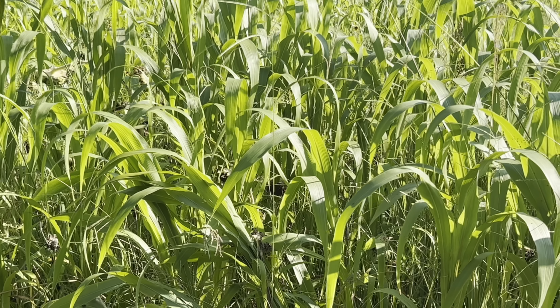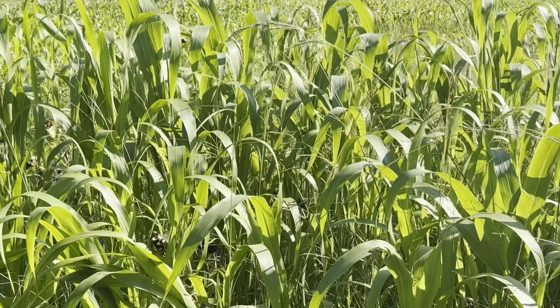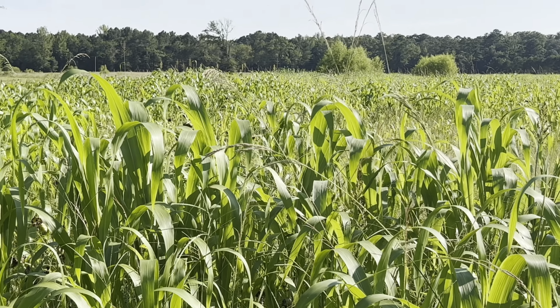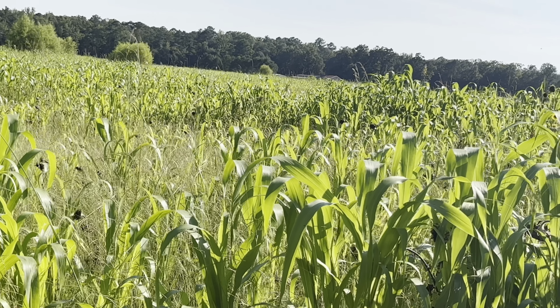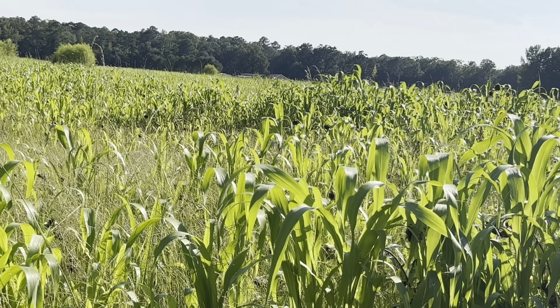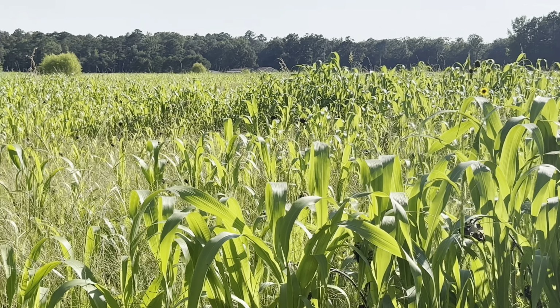Now, this field isn't going to produce the 10 to 12 tons of dry matter per acre. Other fields that we have that have been growing it for a while will. My suspicion, I'm not measuring it or anything else, but my suspicion is right now this field has between 1 and 2 tons of dry matter per acre that are growing on top of the ground.